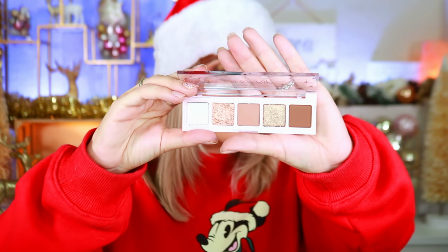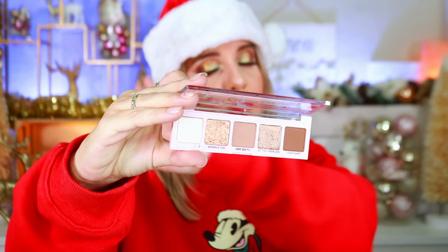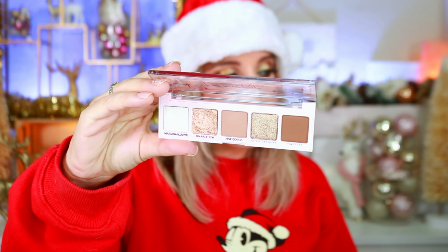I just really like the concept behind this palette. I think it's super cute. I did already play with this one before. I really did enjoy that. I actually played with all of them. I made sure I played with all the palettes before I ranked them. I think it's really cute.